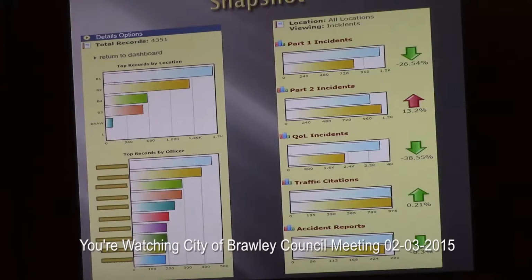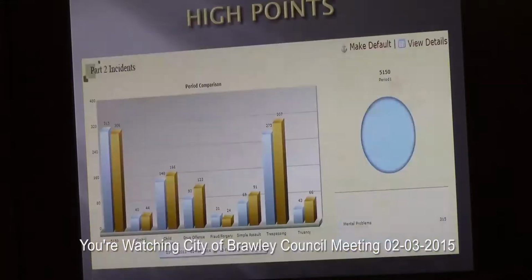On the right-hand side is our classifications, Part 1, Part 2, and quality of life. These are kind of dictated. Our Part 1s are what we report to the FBI in our monthly and then annual UCR reports. So it's our major felonies. Part 2 has some felonies, but mostly misdemeanors. So if I were to scan this in my office, I'd take a look and go, hey, green is good, but I'm seeing a red here. I'm going to go find out why.